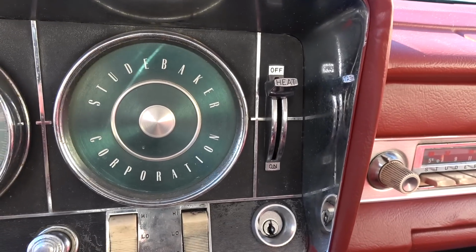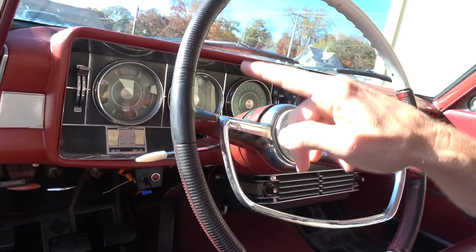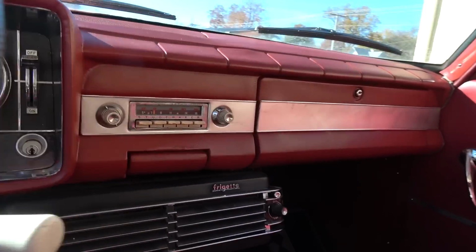Generally, the cars that were built in South Bend for the first 6 months of that '64 production have a two-tone steering wheel. The Canadian ones do not. There's your two-tone. I see that red, and I believe that is factory.